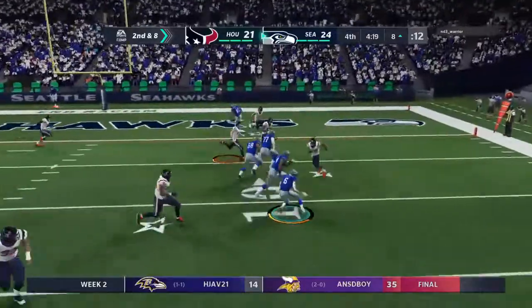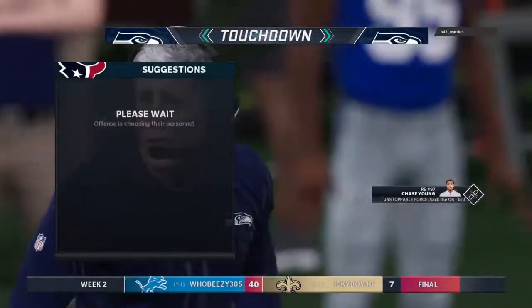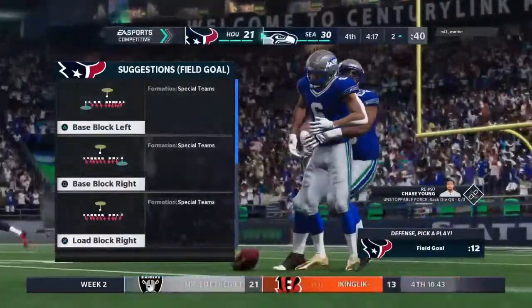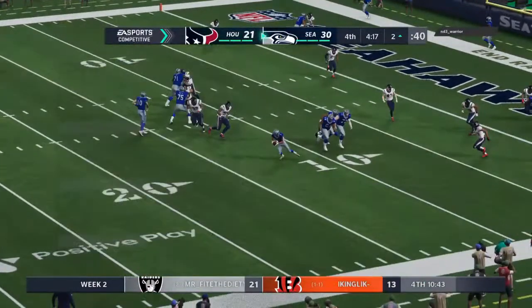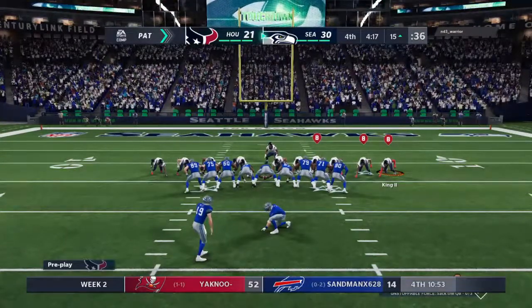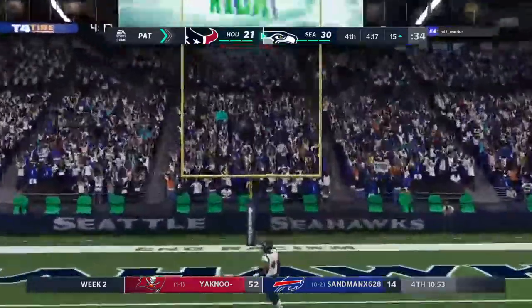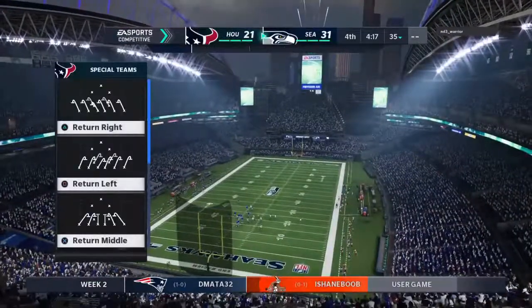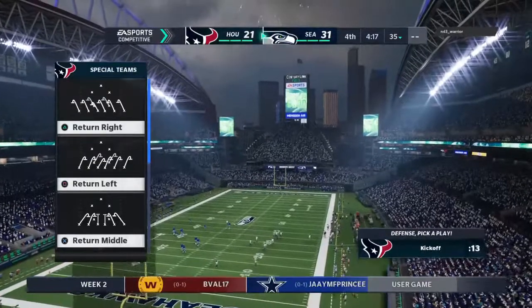Drop to throw. He'll try and set up the screen. It's complete. And he is in for the Seattle touchdown. Matt Breida, his first touchdown here of the new campaign. And the Seahawks are able to stretch that lead out a bit further. The extra point now coming from Myers. And his guys will take a 10-point lead. Makes the score Seahawks 31, Texans 21.